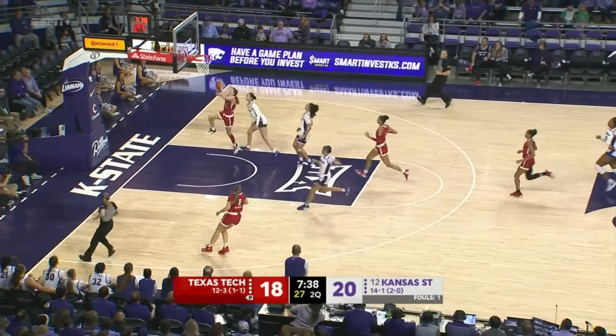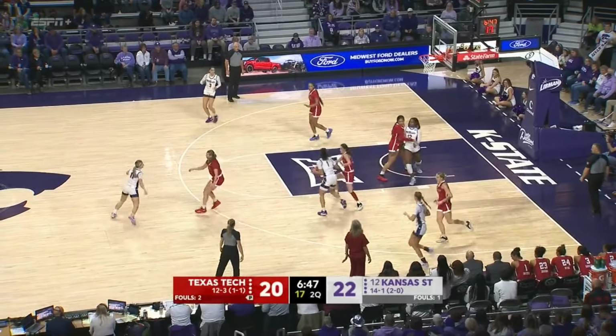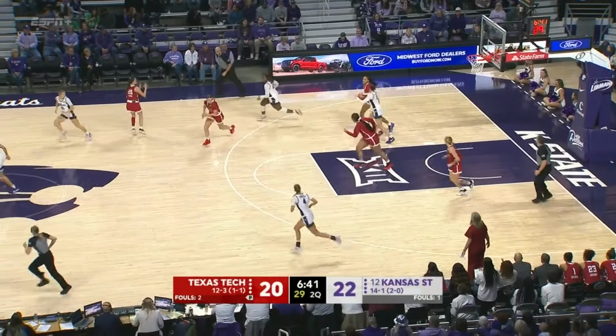And Sundell had her shot blocked and run out the other way, and an easy lay-in for Bailey Moffitt. But they weren't able to corral that loose ball. Possession stays with K-State. So another look for the Wildcats. Jaden Glenn, a drive, tried to pass, the ball knocked away again by Merritt.